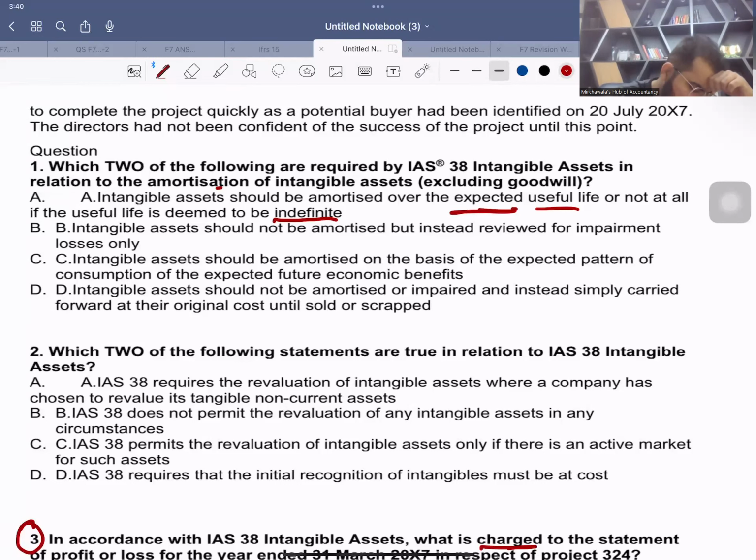A looks fine. B, intangible assets should not be amortized but instead reviewed for... No. This is perfectly wrong. It's wrong. Only those intangible assets that have an indefinite life should not be amortized. So this is an incomplete sentence, wrong sentence, B is wrong. C, intangible assets should be amortized on the basis of the expected pattern of consumption of the expected benefits. Yes, this is perfect. Yes, this is the logic of amortization.